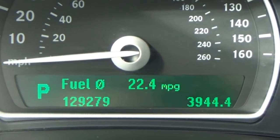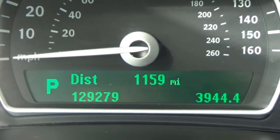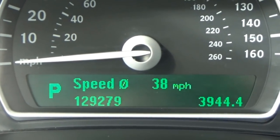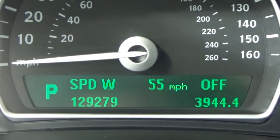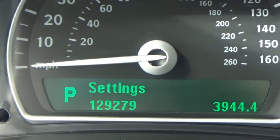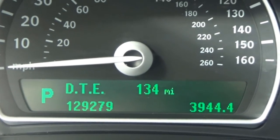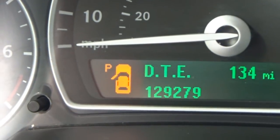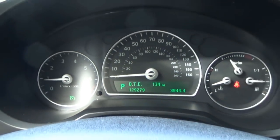That's some fuel usage there, at maybe average. Distance, maybe that's the distance on this tank, I'm not sure. But average speed, speed warning looks like, set for 55 if it was turned on, but it's not on right now. Vehicle settings, we're not going to go there. Outside temperature, and that's it. Back to the distance to empty. It also shows you maybe other vehicle alerts like this door's opened and such.